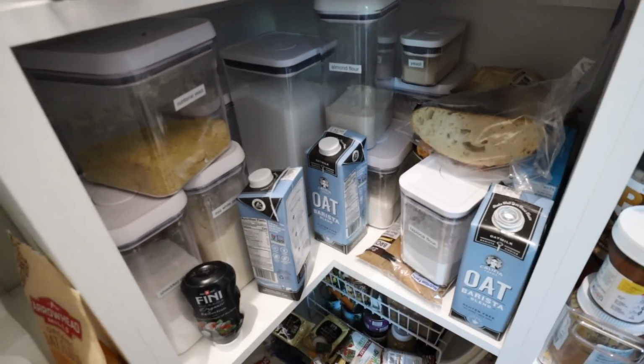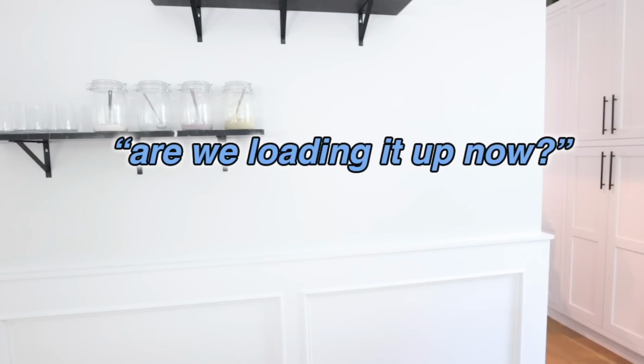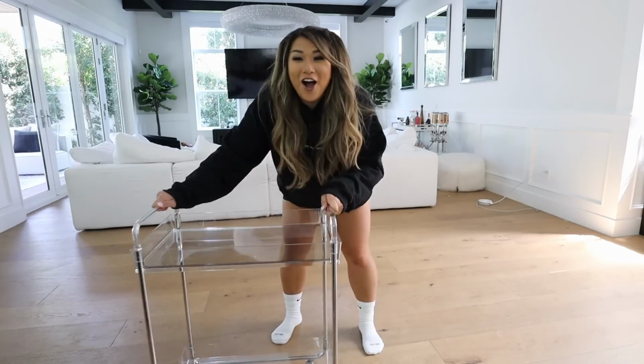I'm always baking, especially in quarantine, because I'm really sad all the time. So I came up with this genius idea. Are we loading it up now? About to. Why not put it all on a cart?